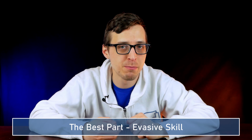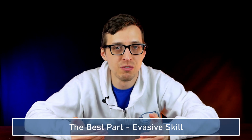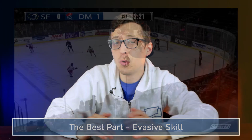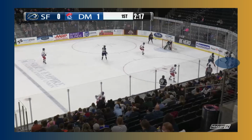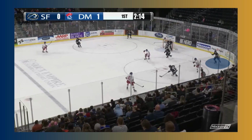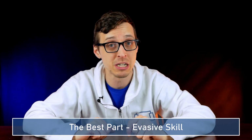So what's the best part of Brent Johnson's game? Brent Johnson's ability to use skill to evade pressure is really interesting. He's a great pressure valve for his team. He can unload a heck of a lot of pressure for his team constantly and just manage the puck well and turn play around and move it offensively, unlike pretty much any defender I've seen this year on as much of a consistent basis as Johnson.